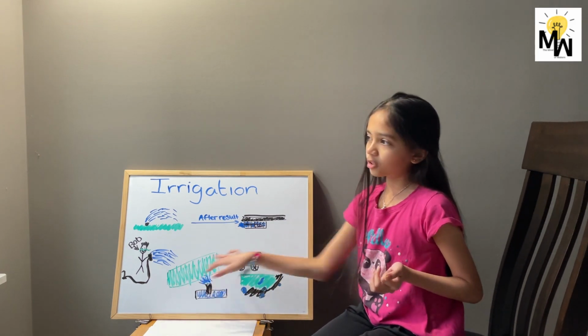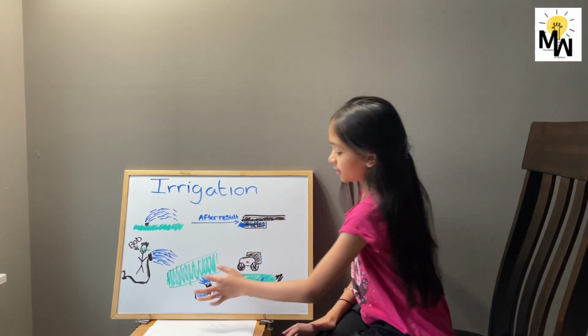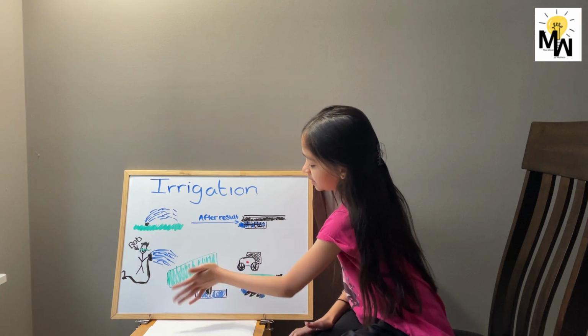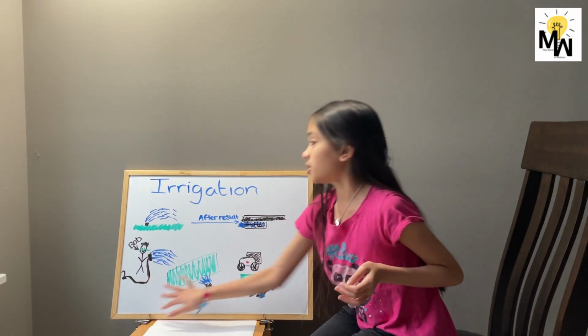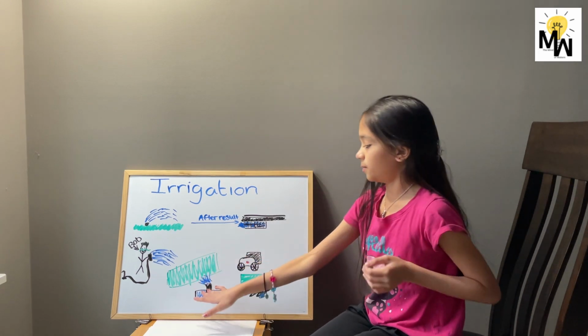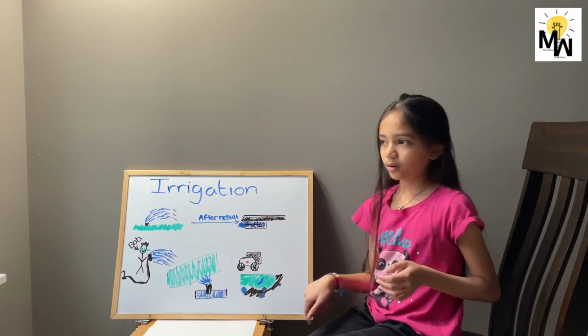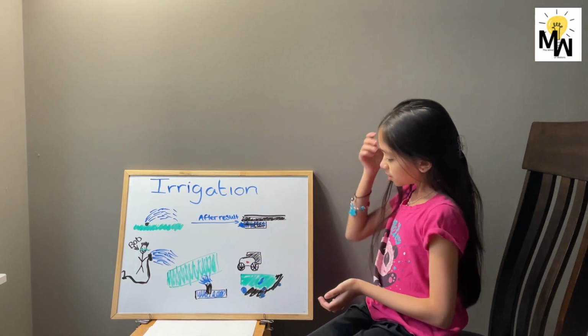Our third, last but not the least, way is using a pipe. Pipes are underground and they have little sprouts, almost like a sprinkler, that come up in certain places and wet the entire land. The pipe runs across almost the entire place, with distance built from one sprout to another so that one place doesn't get too much water from both.